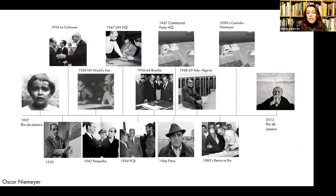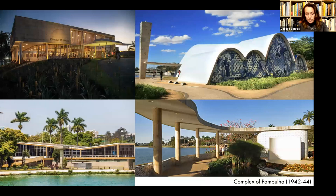And then at the end of the dictatorship, which was in 1985, in the early 80s, the political environment is a little more loose in terms of the military dominance, and Niemeyer returns, and he continues being prolific and doing work until he passes away in 2012 at the age of 104. So with this general overview, let's highlight some of the works I was talking about.